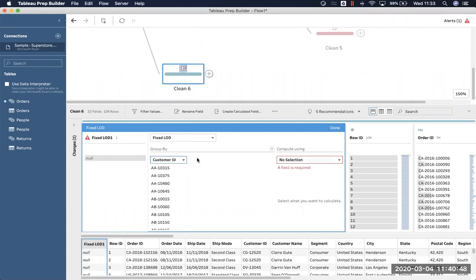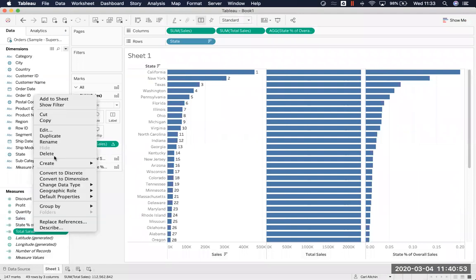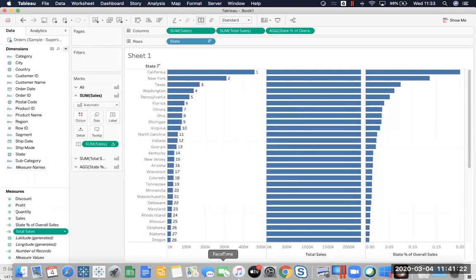This group by section is that chunk of what we saw in our LOD before we went into our aggregation. So if I pick up my total sales, when we looked at originally our level of detail calculation, I need to specify what my aggregation is, and then say what I need to sum this up by. Here we're talking about total sales. The equivalent of what I've done is saying fixed LOD at the customer ID, and I'm going to pick up my total sales to get my customer sales numbers.